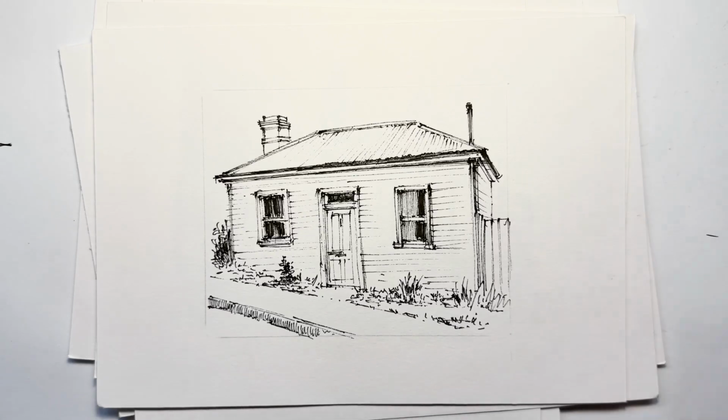The sixth thing that houses are really good for giving us when we learn to draw is surface detail, or texture as it's often called.